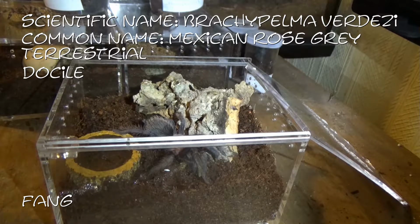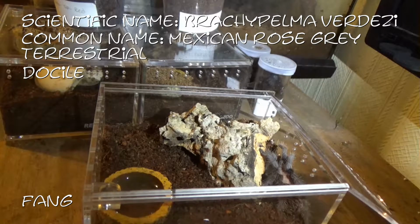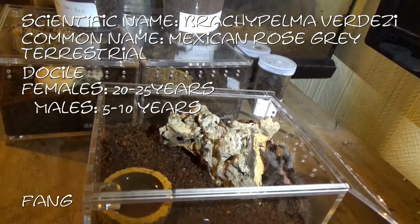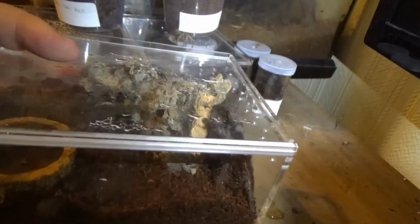That's what she wanted. But it just goes to show that even the most docile species can bite. So she is obviously quite hungry today. Just like people, tarantulas can be happy one day and quite angry the next day. Yeah, generally very docile tarantula, just obviously not when they're hungry.